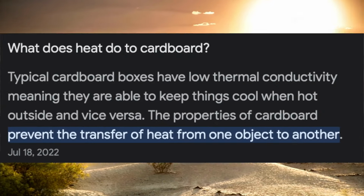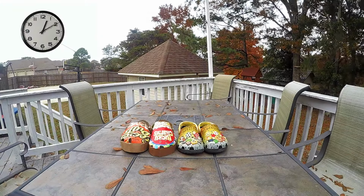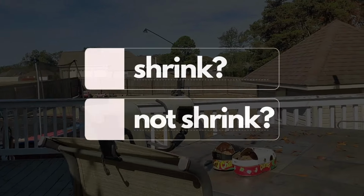So what about cardboard? Research online suggests routine heat should not affect our version, but of course we had to put this to the test. Okay, it's been 2 hours and I don't believe we have any shrinkage. Granted, it has been a little bit overcast today, so we'll try this on a sunnier day. Alright, as you can see, we have a warm, sunny day. Do they shrink or do they not shrink?